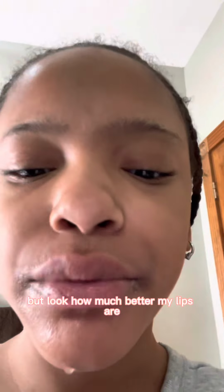Because my lips are still very chapped. I have very chapped lips, if you don't know. But I normally do 2 or 3 rounds of that, and I do it for 30 seconds. I did it for like 40 that time, though. Like, I wasn't counting. But look how much better my lips already look compared to the last time. Unbelievable.